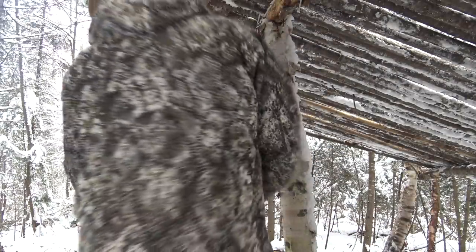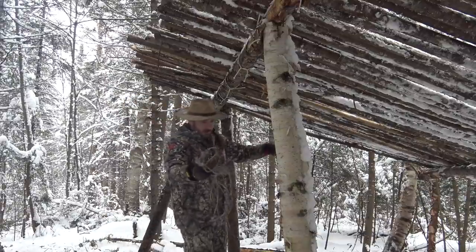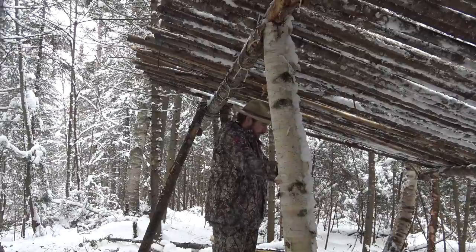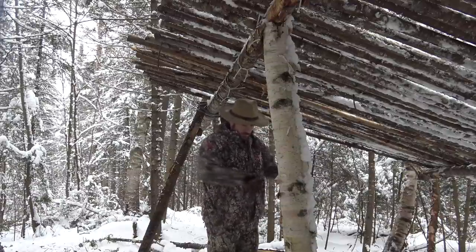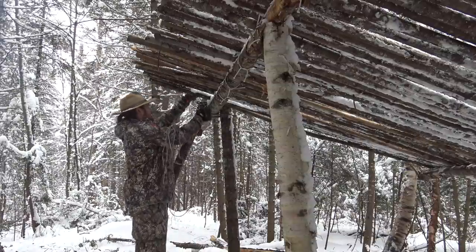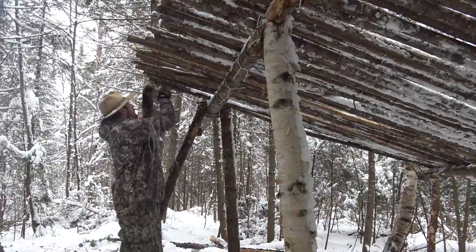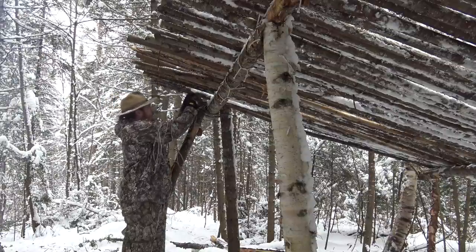Mostly thawed out, so we'll lace the roof back up again as it was before. But this time it's anchored better. And hopefully that makes the difference. One in there to start, and then I'm gonna go over and under and over and under and over and under.